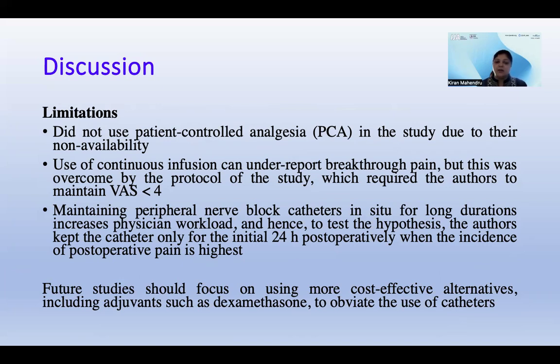Maintaining a peripheral nerve block catheter in situ for long durations increases the physician workload, and hence, to test the hypothesis, they kept the catheter only for the initial 24 hour period postoperatively, when the incidence of post-op pain is also the highest. Further studies should focus on more cost-effective alternatives, including adjuvants like dexamethasone, to obviate the need for catheters.